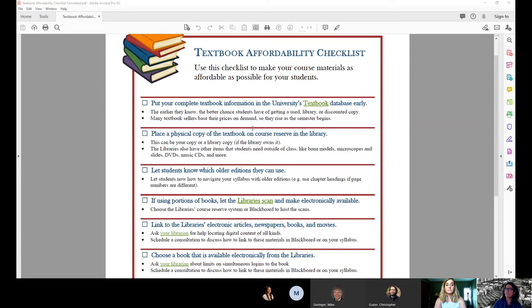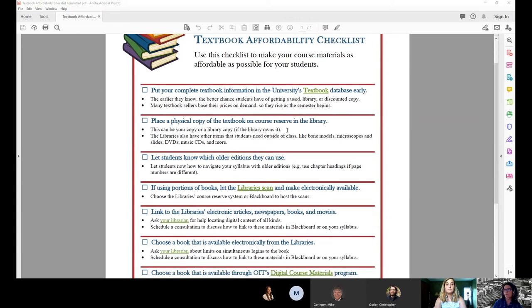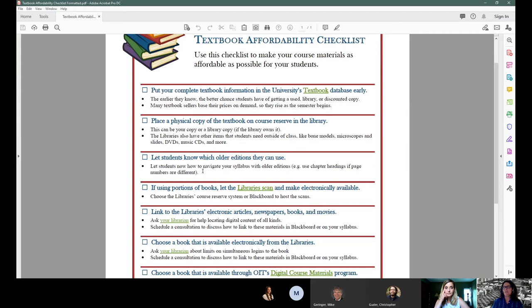The next option there is asking you to consider placing a physical copy of your textbook on course reserve in the library. Now, during COVID times, this is not as useful as it typically is because we are probably not going to be sharing a single textbook every 2 hours with a different student. But typically, this is a pretty good way to assure that if you have a student who can't afford the textbook, at least they have access for a few hours at a time whenever the library is open to your assigned readings. And we can also put other things on reserve as well. We now have a large collection of bone models and a huge collection of DVDs, as well as microscope slides and other things.